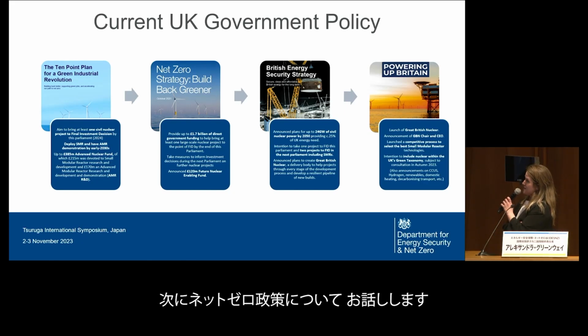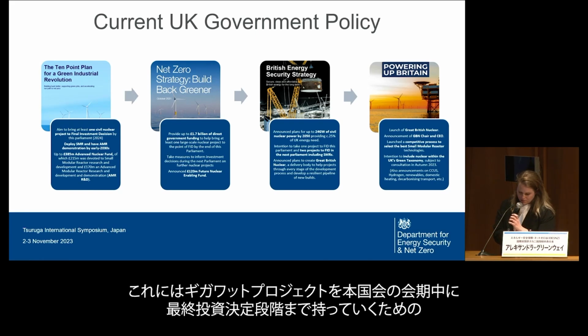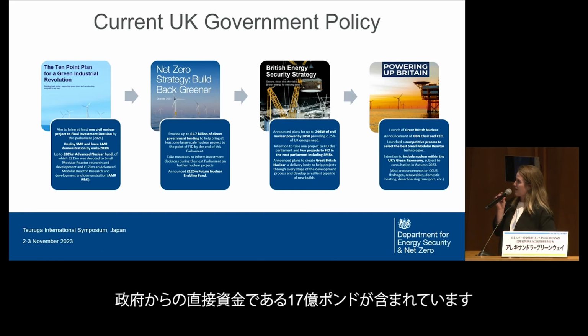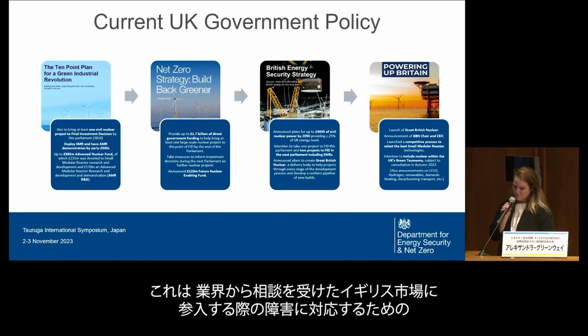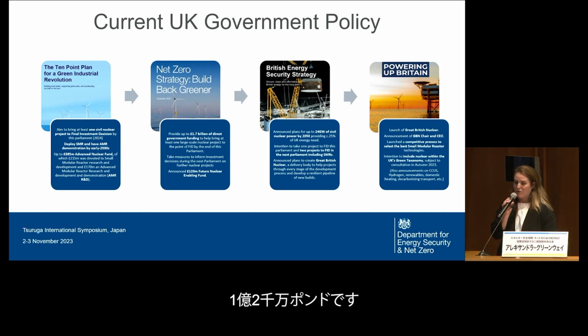Next, we've got the net zero strategy. This included 1.7 billion of direct government funding towards bringing that gigawatt project to final investment decision this parliament. We also set up something called the Future Nuclear Enabling Fund. That was 120 million pounds to try to address some of the barriers that industry was telling us were there to enter the UK market.